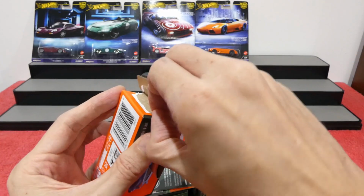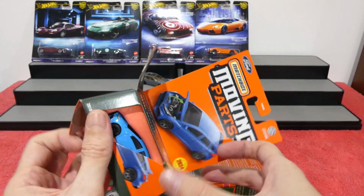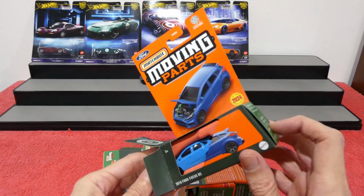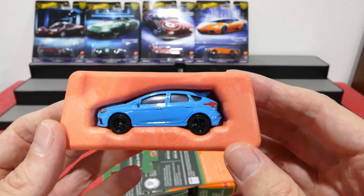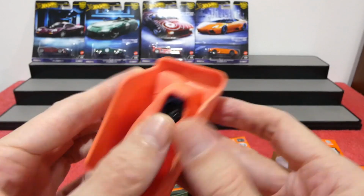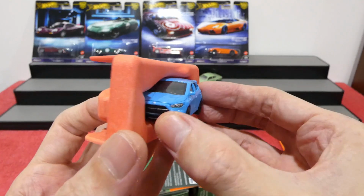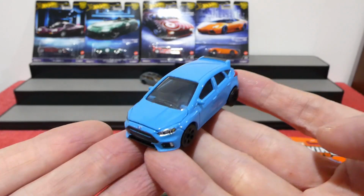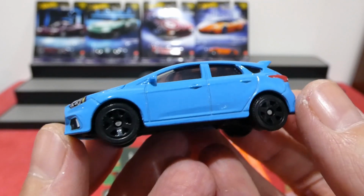So far from the Matchbox moving parts series of the new 2024 releases, the only disappointing one was the Ford Ranger. That was a real letdown, to be honest. If anybody remembers that from a previous episode a couple of weeks ago, we had the silver Ford Ranger, and yeah, there was such little detail on that. It was really disappointing. If I didn't already open it, I would have tried to take it back to get a refund on it. That's how disappointing it was.